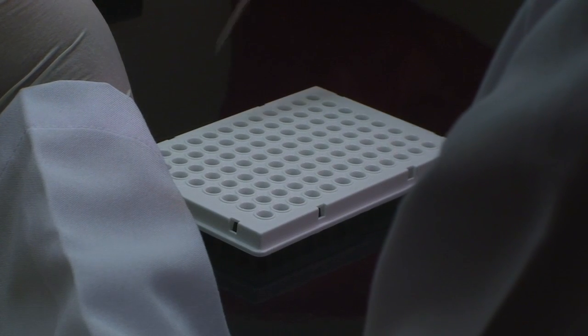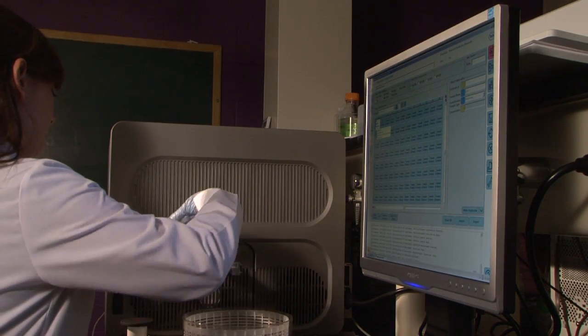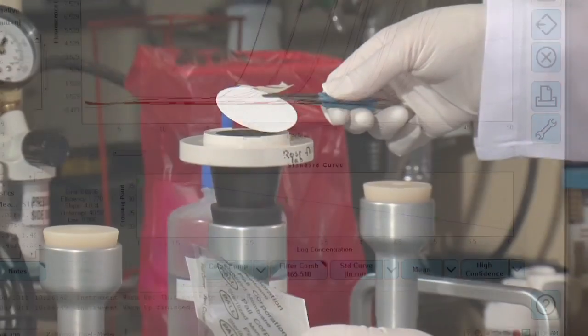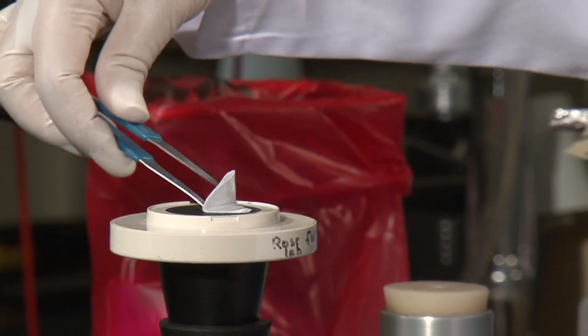PCR, or polymerase chain reaction, replicates many copies of DNA from a single molecule. Quantitative PCR can accurately predict the original amount of Enterococcus DNA from the number of DNA copies made. The lab technician first filters the sample to concentrate the DNA, then extracts the DNA from the filter by beating and centrifugation.